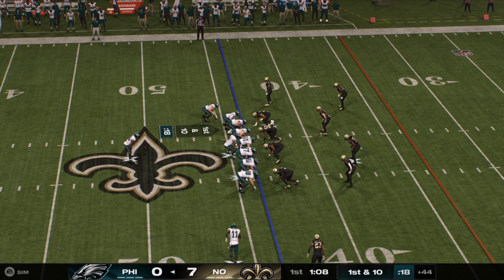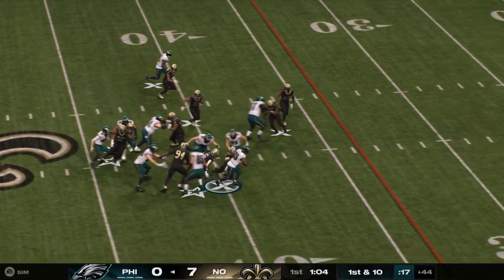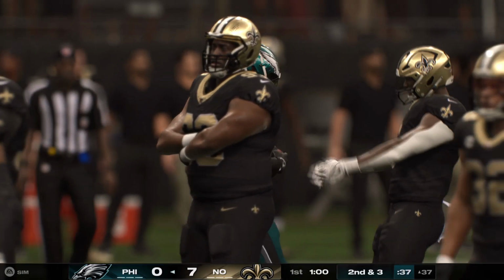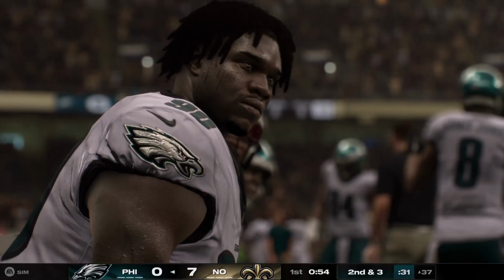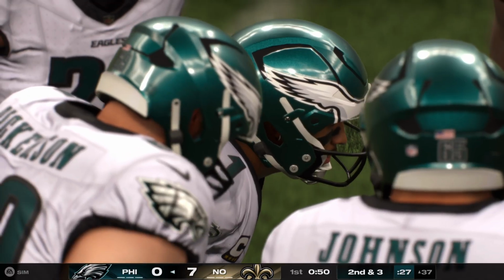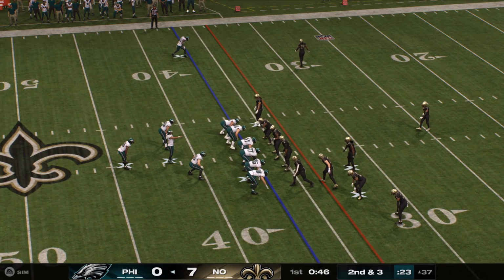Brown goes in motion left. Here's a fake on the jet sweep as he'll go instead with Barkley. And he's going to be stopped at about the 37. 7 yards on the pickup there, and it'll leave him with a 2nd and 3. A nice run here early on. It doesn't take a great play caller to realize you want to establish a guy of his caliber who runs like this early because it'll pay dividends as the game progresses.